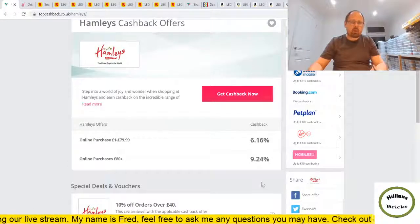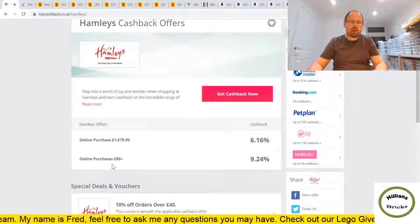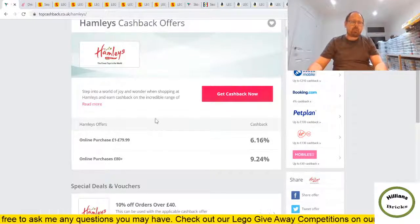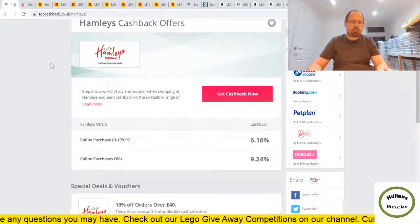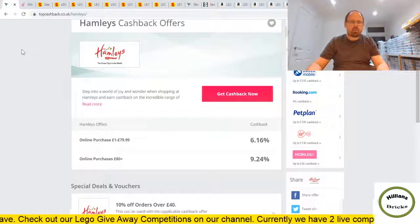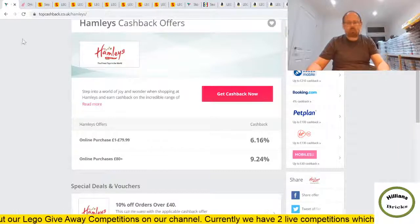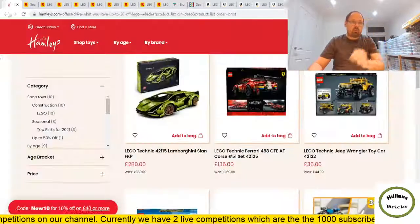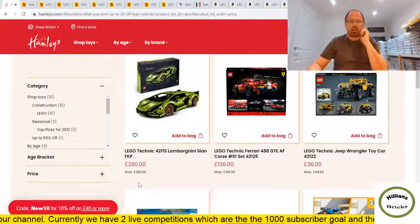With top cashback, you get 9.24% if you spend over £80, 6.16% if you spend under £80. So definitely worth using them. And I think earlier this week I spent over £200, so I got something like £20 cashback, which was quite nice. And it was on a discounted set as well. So I'm just going to show you some of the sets they have available here.